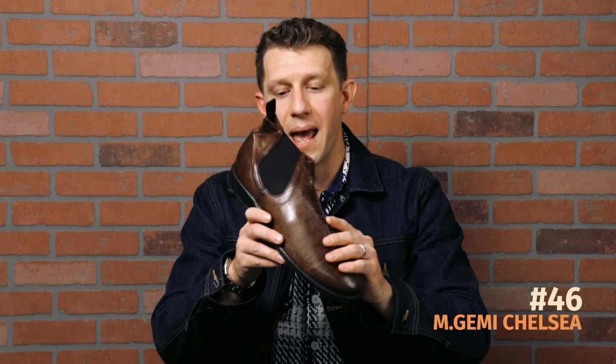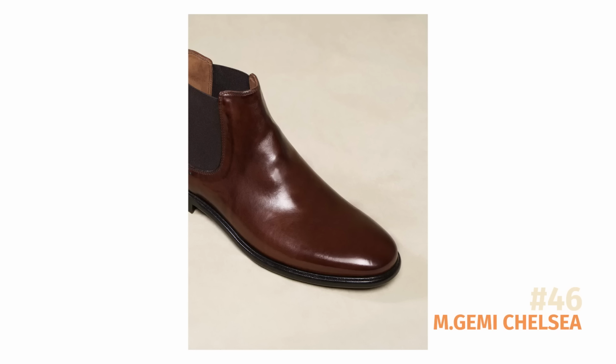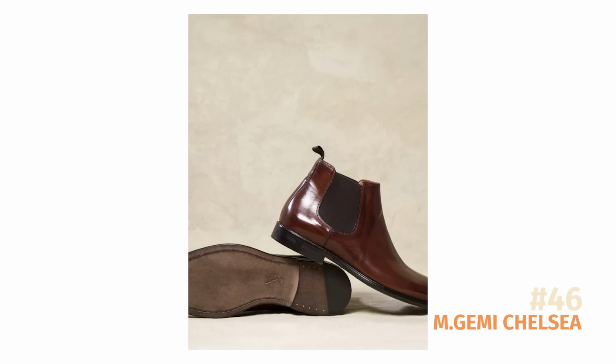Number 46, the M.GEMI Chelsea boot. This is actually a pretty good looking Chelsea boot, but I don't really like the lower ankle. It's good, but I haven't worn it as much as I did when I originally got it. Number 45 is the Jim Green Chelsea boot.